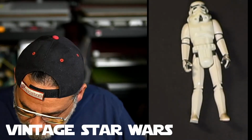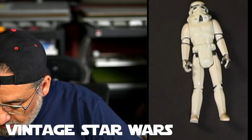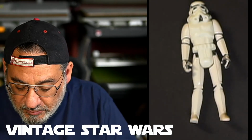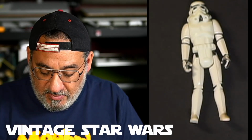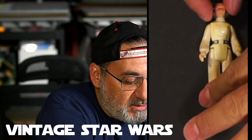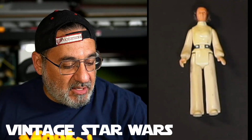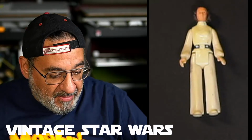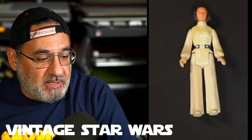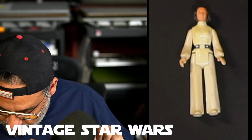I also have, where is it? Where is she? Oh, there she is. This one's not in great shape. This one has been used and abused. This one's a Leia, and she is missing a lot of the face paint. Not very good, so not in great shape, this Leia. And the Stormtrooper I thought was in much better shape until I saw the chewed feet, so that's not a good thing.